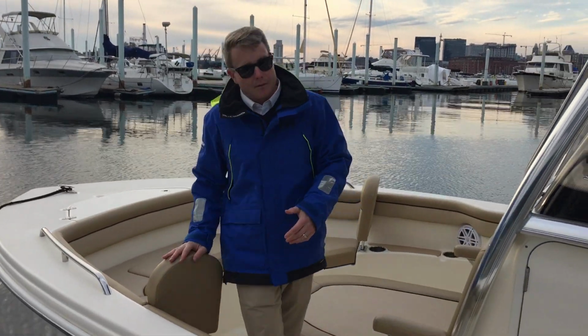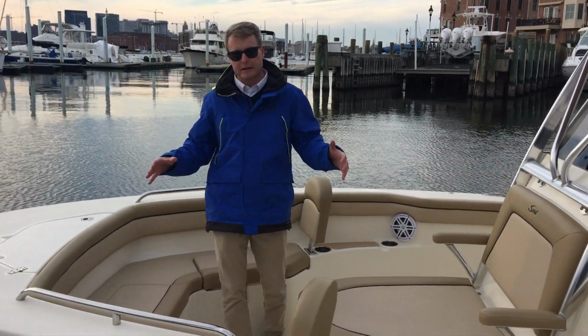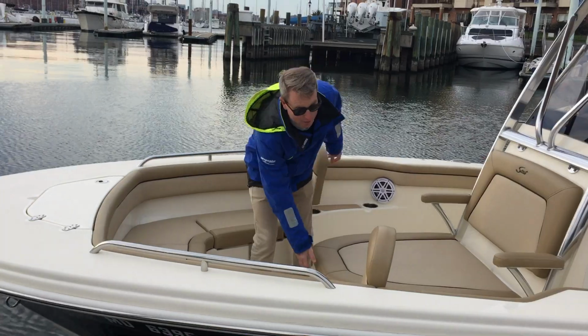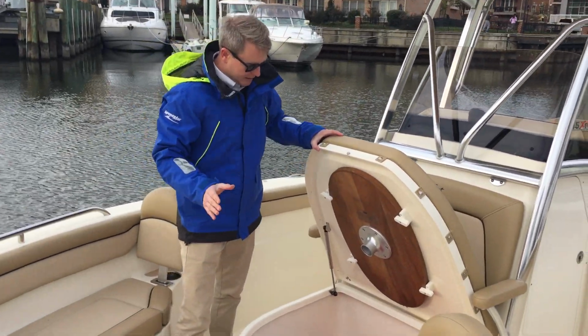Coming to the bow of this 215, one of my favorite things about the boat is this seating area. Very user-friendly, easily accommodate 4 people. Great storage locker here. Life jackets, bags, again, whatever you need.